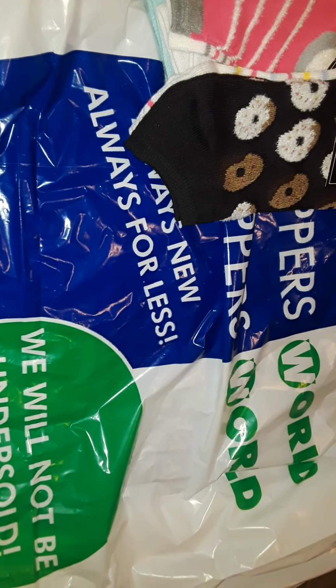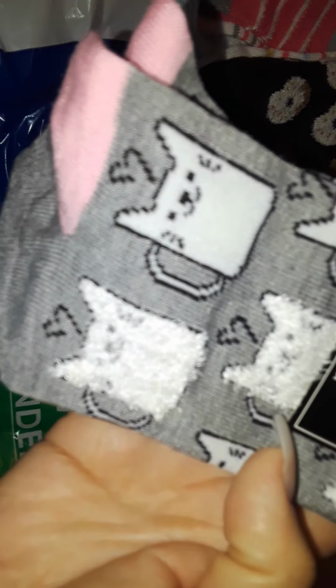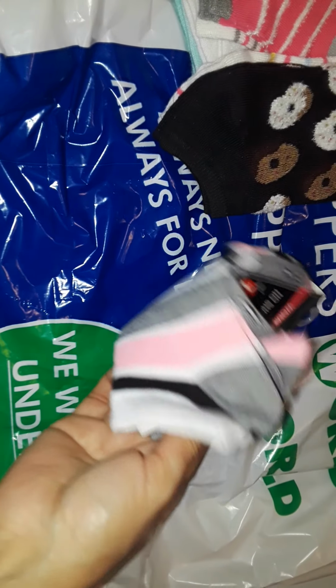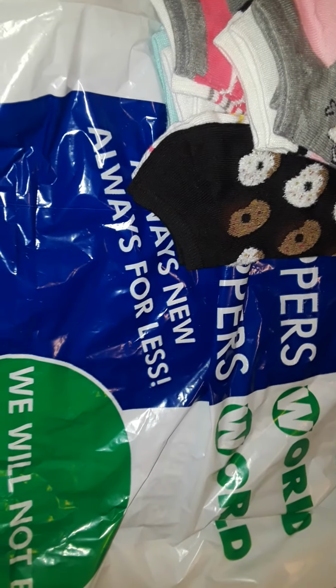And then the last thing I picked up at the Dollar Tree was these cat socks again that I had before. And the gray, black, and white striped. So that's what I picked up at the Dollar Tree. So I picked up 4 things of socks.